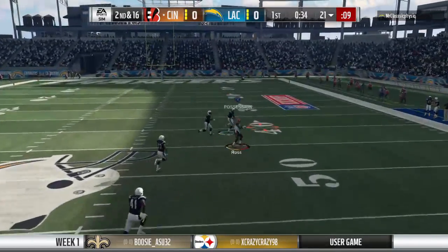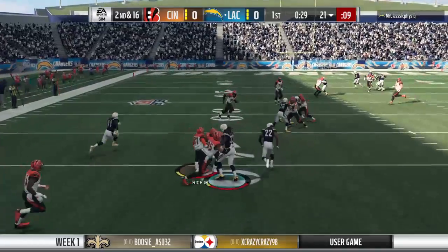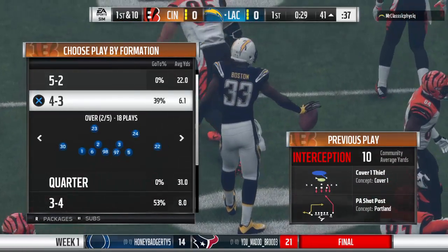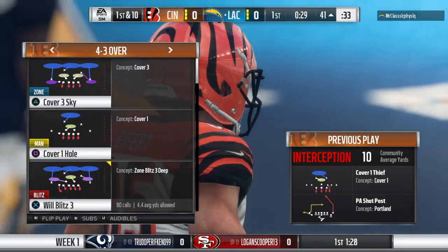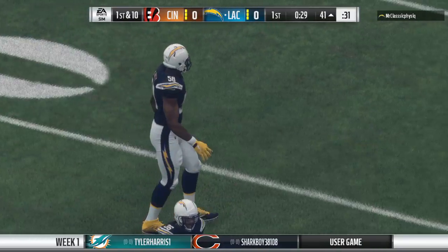Going deep downfield for Ross. And this is going to be intercepted. Picked off by Trey Boston. And he's able to get it back to the 41-yard line. So that's back-to-back drives where they've thrown an interception. Ordinarily, we look at the offense and say, what's going on with your scheme? Maybe we should look at the defense and just give them a whole lot of credit. They've got them frustrated right now.